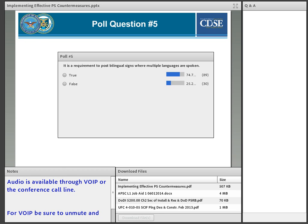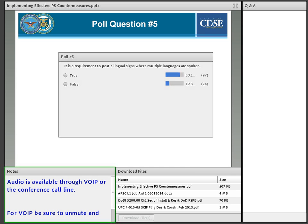It is required by DoD 5200.8-R, Security of DoD Installations and Resources, and the DoD Physical Security Review Board. Again, understanding how requirements play into determining physical security measures is important. So bilingual signs are required. So next, security lighting is a key measure to include in our overall security plan. So let's talk about this physical security measure.